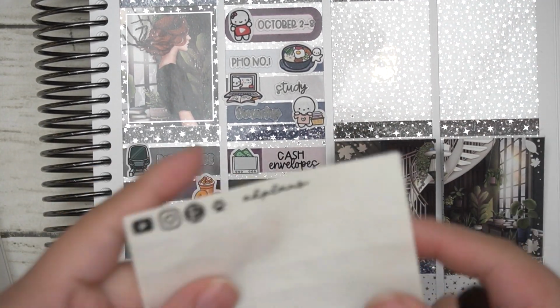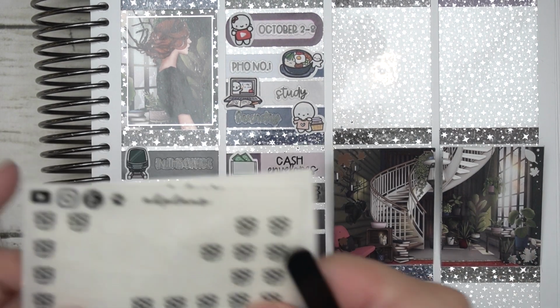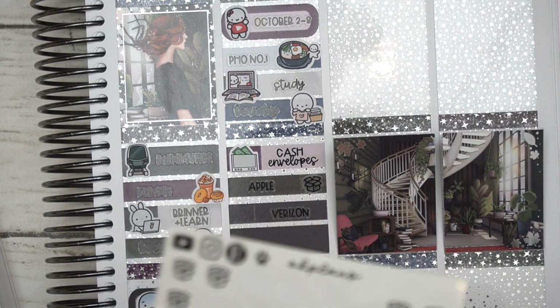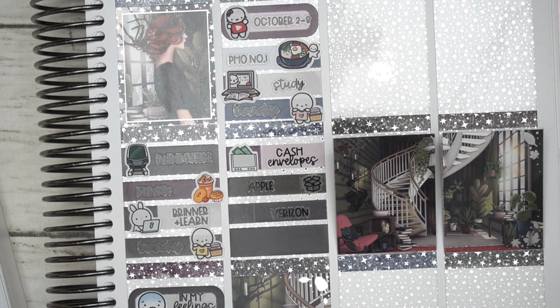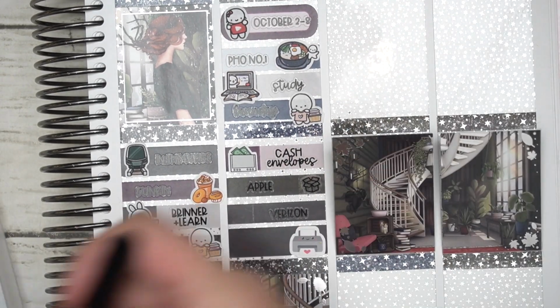Also, let me know if you prefer a bigger sheet. This does have quite a lot. Let's see, 1, 2, 3, 4, 5, 6, 8 by 7, so 56. But I have the version where it's not foiled. You guys can let me know if you would prefer the bigger version or the same size. It'll be easier for me to format.